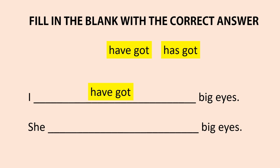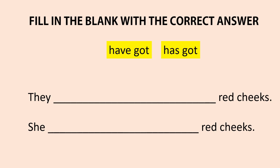I have got big eyes. She has got big eyes. They have got red cheeks. She has got red cheeks.